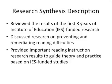IES-funded research investigated ways to bring effective interventions into classrooms. Research funded by IES has developed and evaluated professional development training that focuses on educating teachers about how to teach reading skills effectively to all students.